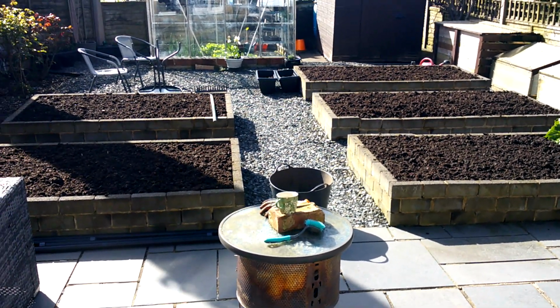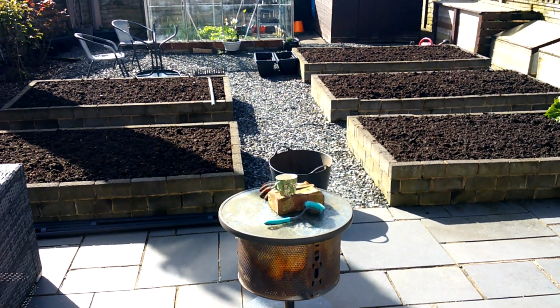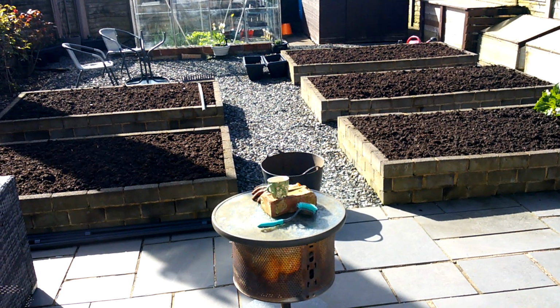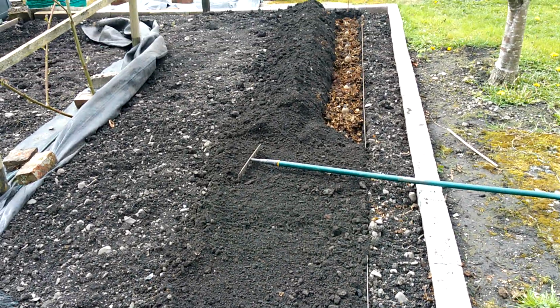So next thing I'm going to do is take about 4 or 5 trugs down to the micro orchard and put it on the asparagus beds down there. I'll take my seed potatoes down and hopefully I'll get those planted this afternoon. Sorry about the wind noise guys.